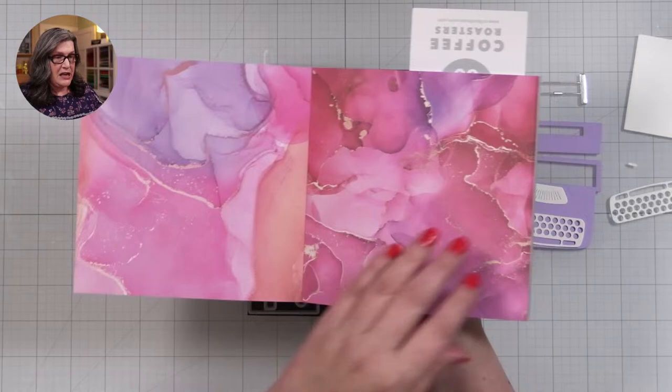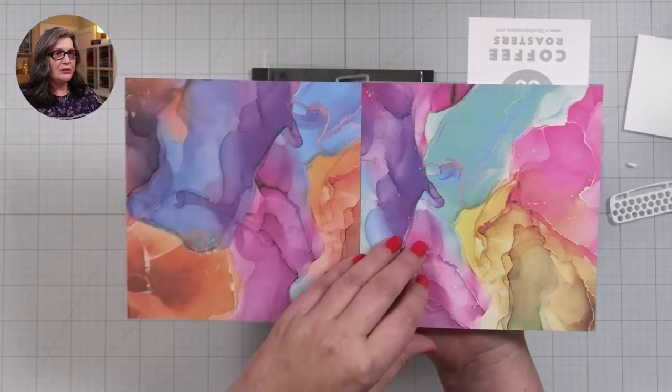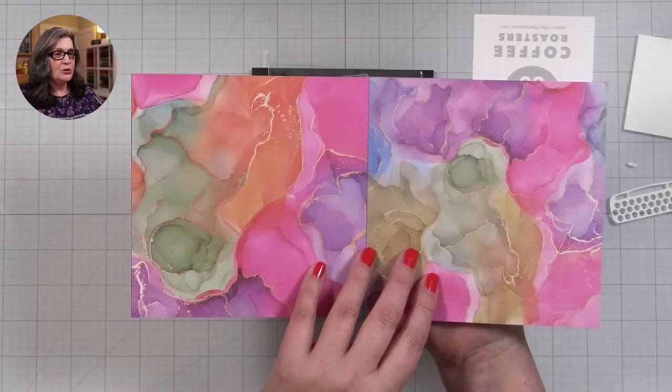I don't know if I've seen a prettier pattern paper. It's got a marbleized look, not glitter, but it's got a shine to it, although it's not coated. They are absolutely dreamy. Now, I have picked a paper.